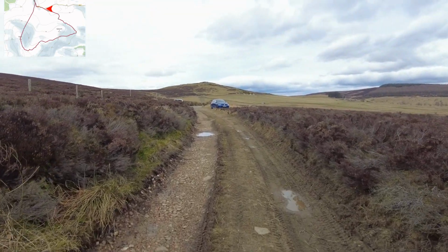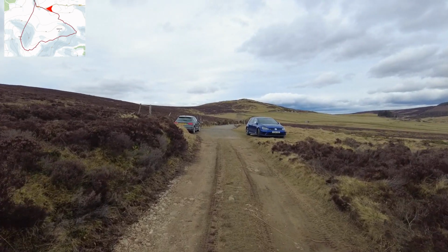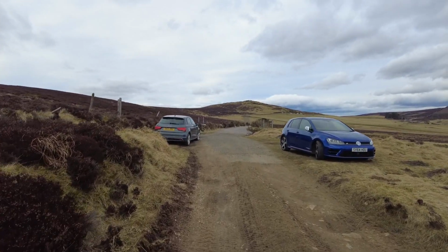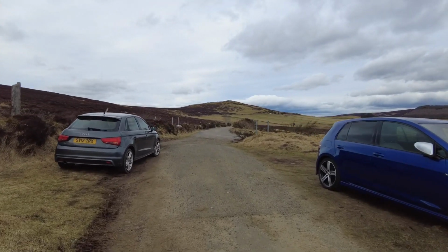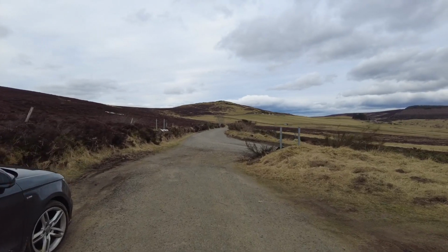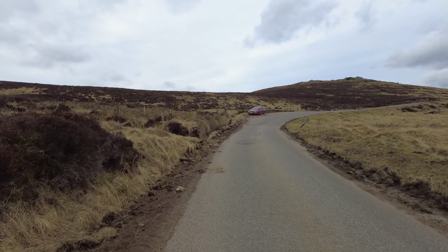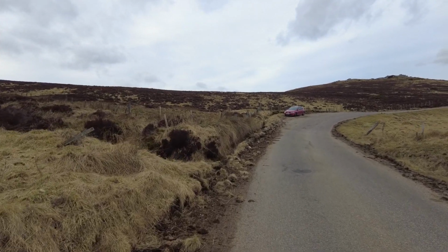So we're back at the road. As you can see, if you want to access this track, these two cars give an illustration of the off-road parking that's available. There isn't very much, but it is sufficient. So, back to my car. Not too much walking along the road, only 10 minutes or so.